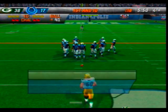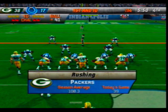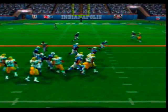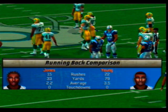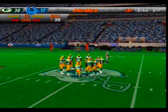First ball on the 41-yard line. The Colts come out in a 4-3. Looking upfield. Peterson comes up to make the play at the 39-yard line. Jones battles his way forward for what appears to be a 2-yard pickup.